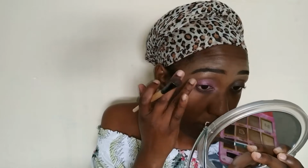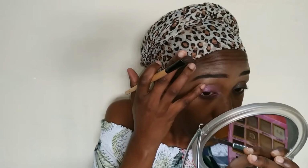So I just put that all over my lid. I also blended it into my lower lash line as well as my tear duct area. Look at me, I sound like a professional, like I know what I was doing when in fact I do not. I also went in and blended that out, okay? You need to blend your eyeshadow. Look at me being professional, like I know what I'm doing when I don't.